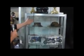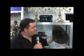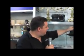And then, as you can see, there's all sorts of everything over here. We've got models, some hats. We have a slouch hat. There we go. And that's in working order. So a good hat there.